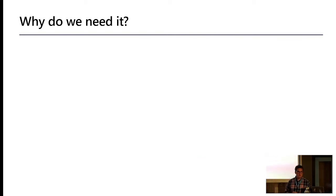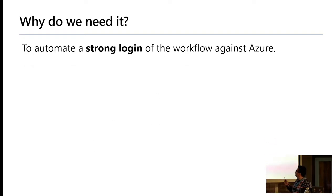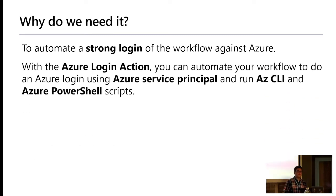Of course, the obvious question is, why do we need something like this? First of all, the most important reason is that we want to have a strong login. You'll understand why in just a few moments. In most cases, when authentication happens from an automated workflow against Azure Active Directory, we're using a service principal. We're no longer using usernames and passwords because passwords are kind of obsolete. We have MFA, so it shouldn't be the case to just save them somewhere. So we have the Azure service principals, and they can also be automated using CLI tools.